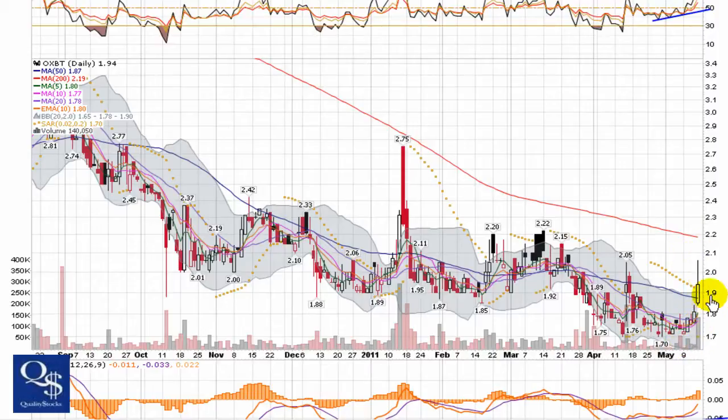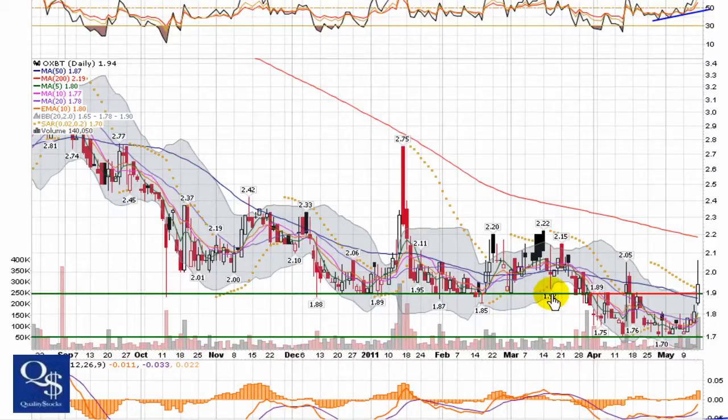It made a pretty nice climb last week. There'll be a few different things we're really going to look for in this chart. Of course, on any big pullback, I want to see if it wants to hold that $1.70 support level again. In the more near term, I want to see if it's going to hold over $1.90. You can see this $1.85, 87, 89, 88 was a strong support level back here in the end of 2010, the beginning part of 2011. Of course, that's over top of the 50-day moving average as well.